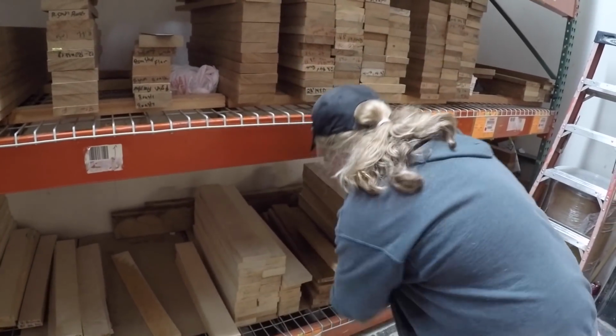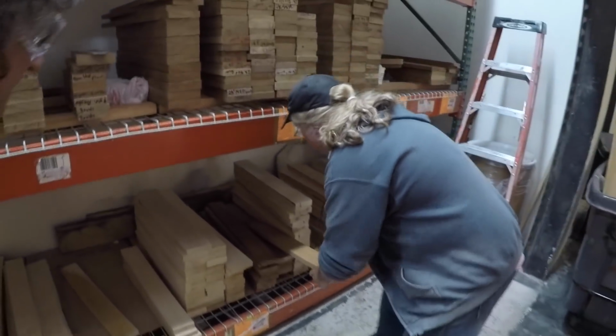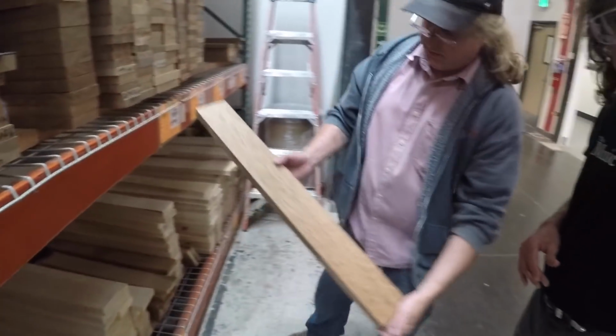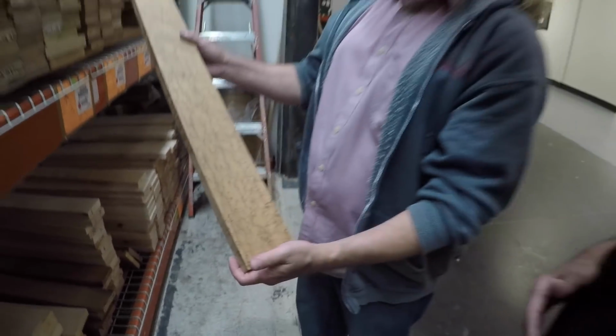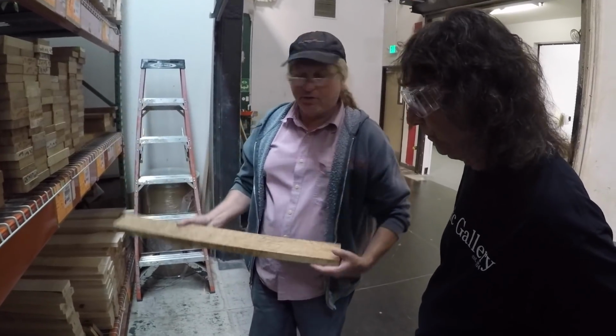But yeah, here's some nice roasted bird's eye. That's beautiful. Really beautiful piece right there. And like I said, people can get inspired, saying, hey, that's really beautiful, I'd like to do something really cool, like a NOS guitar or something like that. Even relics. I've done relic roasted stuff.